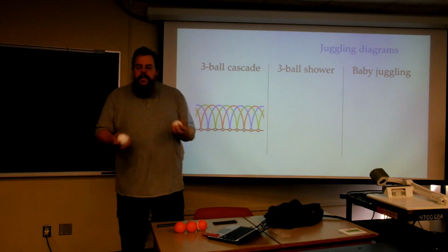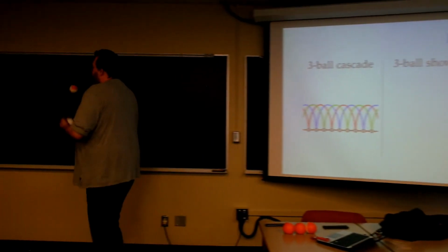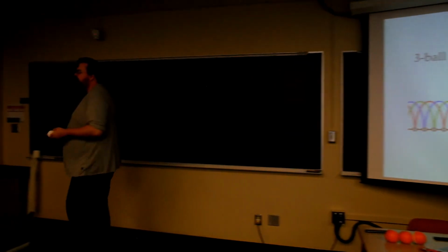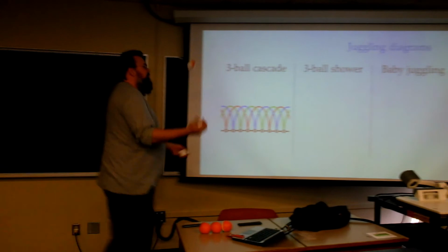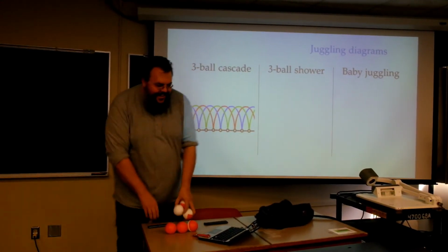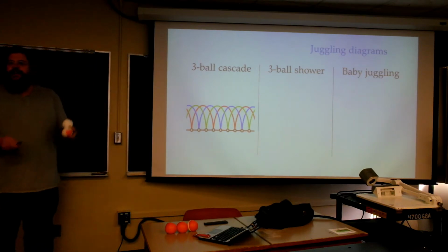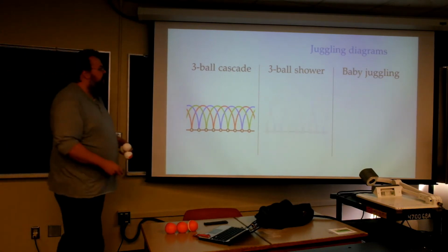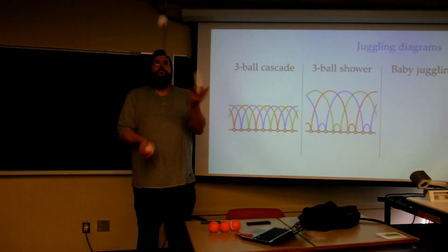Now, of course, I should point out that the motion of walking with the juggling is not very unusual. In fact, a lot of people, when they first learn to juggle, actually start chasing the balls, and that gets into something known as juggling, which is a different sport. So, all right. That's the 3-ball cascade, but that's not the only pattern. There's actually a lot of patterns. There's also something called the 3-ball shower, and that has a very different feel to it.